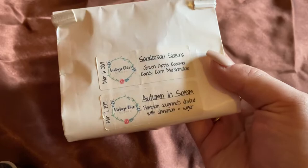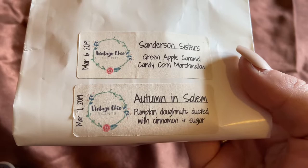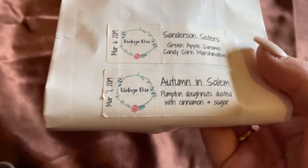Let me see if I can kind of bend that in half. This was a couple of larger shapes that I chopped and put in a bag together because I love these scents together. This is Sanderson Sisters, which is green apple, caramel, candy corn, marshmallow, and Autumn in Salem, which is pumpkin donuts dusted with cinnamon and sugar. And if you look, there's two different colors there because I took two different kinds of shapes and cut them up and put them together.